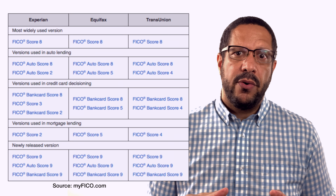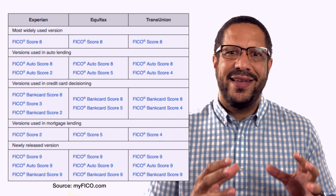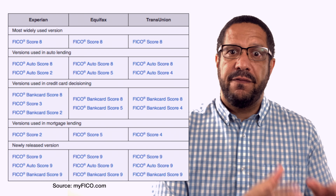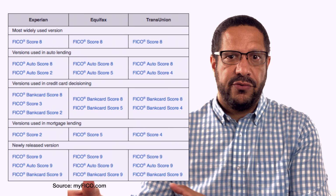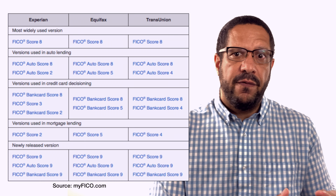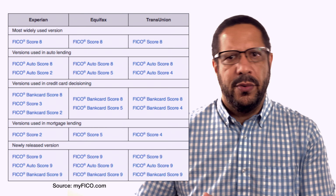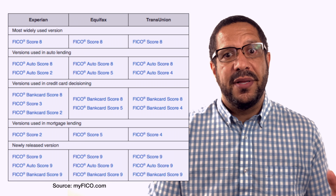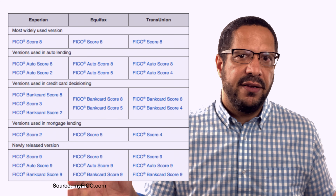For getting an auto loan, most auto vendors will use what's called an industry-specific version of FICO. So there is a FICO 8 specifically for the auto industry, but then there's also a FICO 5, a FICO 4, a FICO 9, all specific to the auto industry. And it weights things a little bit differently. It even has a slightly different range. It goes from 300 to 900.